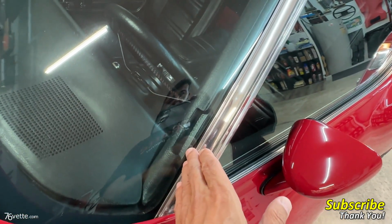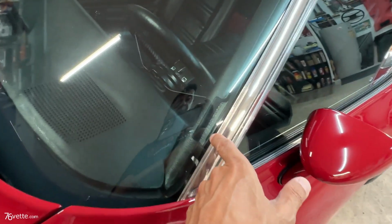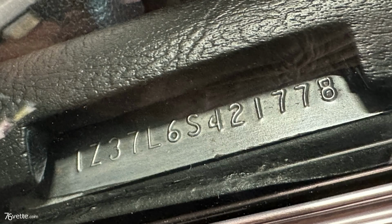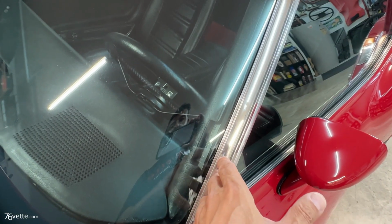And that applies to all C3 Corvettes from 1968 through 1982. VINs, by the way, change formats a couple times over the years. This one is referred to as a 13-character vehicle identification number. So this is an easy spot to verify the VIN if you need to.